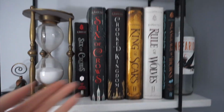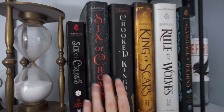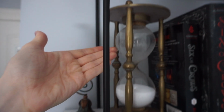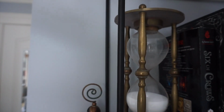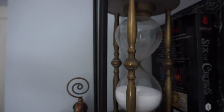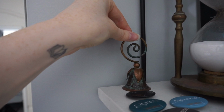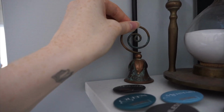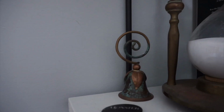But you know what, this one has a crow on it, and I feel like having it next to Kaz is appropriate. Again, original Six of Crows duology, my King of Scars duology. I do have the Language of Thorns. And then the new Netflix cover for Six of Crows, very beautiful. This is an hourglass that I got from an antique shop in Seattle. And then this bell, which I call a fairy bell because it just has such a lovely sound, and I got that when I was in South Africa.